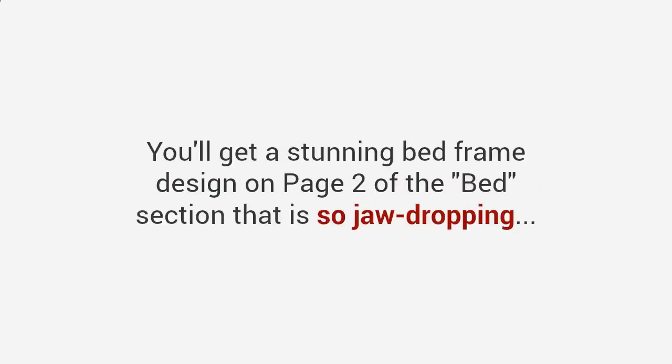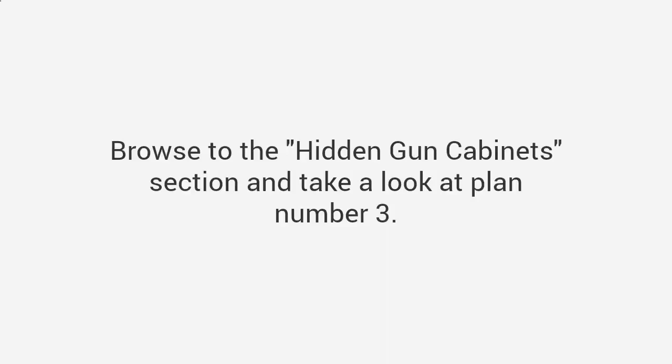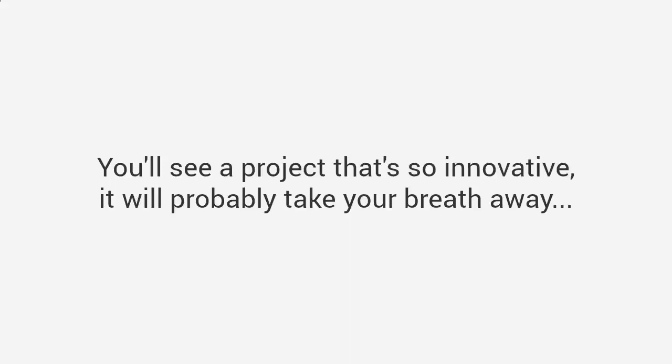You'll get a stunning bed frame design on page 2 of the bed section that is so jaw-dropping it got over 100,000 likes on Facebook. That's not all. Browse to the hidden gun cabinet section and take a look at plan number 3. You'll see a project that's so innovative it will probably take your breath away.